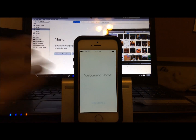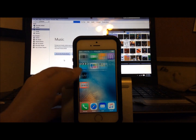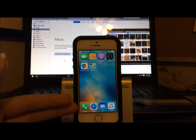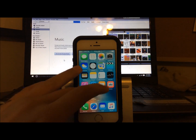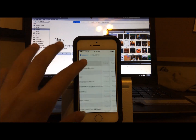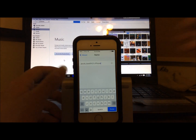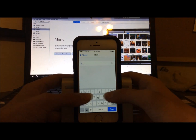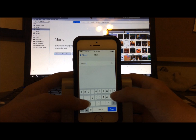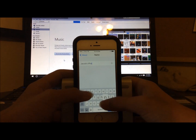And we are in. As you can see, once again, stock iOS, and this is the reveal. If we turn the page, Cydia is finally gone. So we are on a fresh device, basically. Nothing at all has been changed on this device. I don't know why it always does this, I think it has something to do with my info. It always changes my name to Jacob and an underscore something really weird, so I'm just going to change that back. Jacob's iPhone. Bam, that looks a lot better.